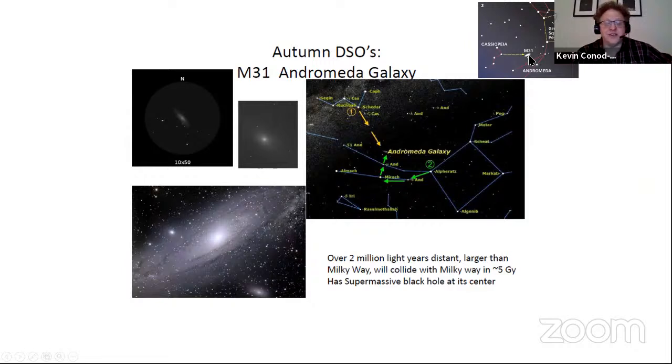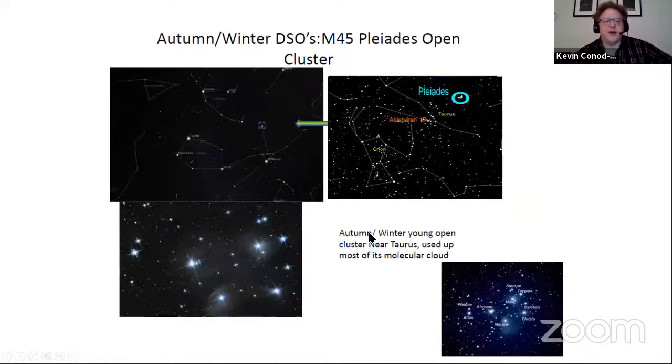It's really big. In fact, in some telescopes, it's hard to see the whole thing because your focal length might be a little too long. So it's nice to look with binoculars and then zoom in with a telescope and look for some nice details there. It's a spiral galaxy, similar to our Milky Way. So if you ever wondered what the Milky Way looks like from the outside, just look at Andromeda. You'll find it in the constellation of Andromeda.